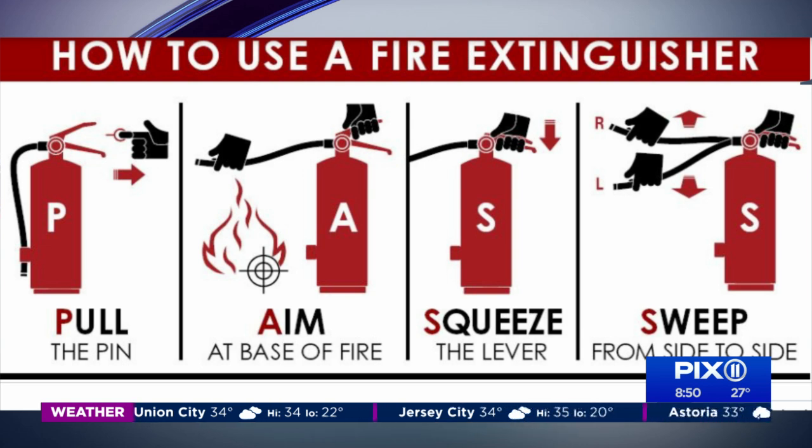You should definitely be very familiar with how to use one prior to having a fire. So you definitely want to make sure. We recommend that you have one in the kitchen, and it's also not a bad idea to have one in your bedroom. If you do have a fire in the middle of the night, maybe there's a little bit of fire in between you and your exit, you can always grab that fire extinguisher in your bedroom just to be able to knock down enough fire to escape safely.